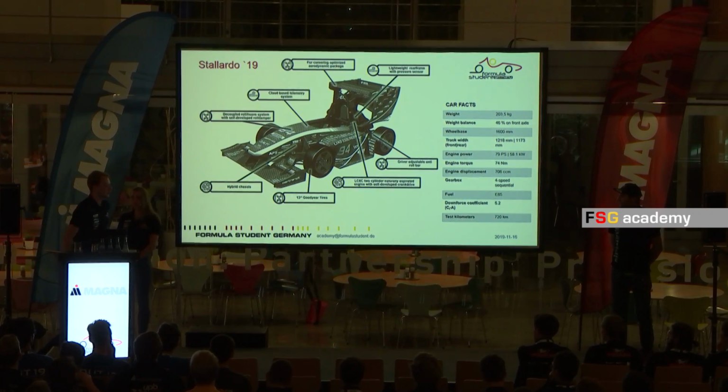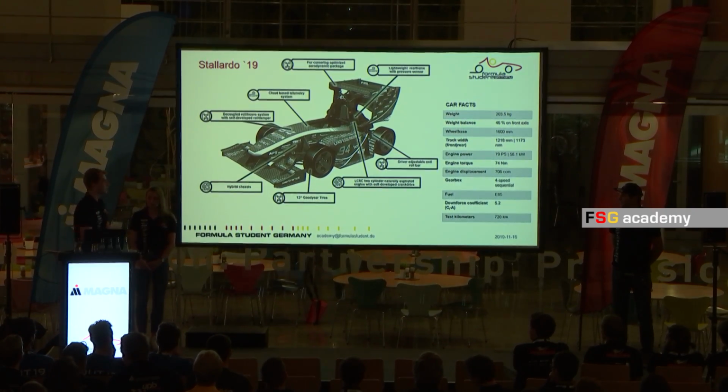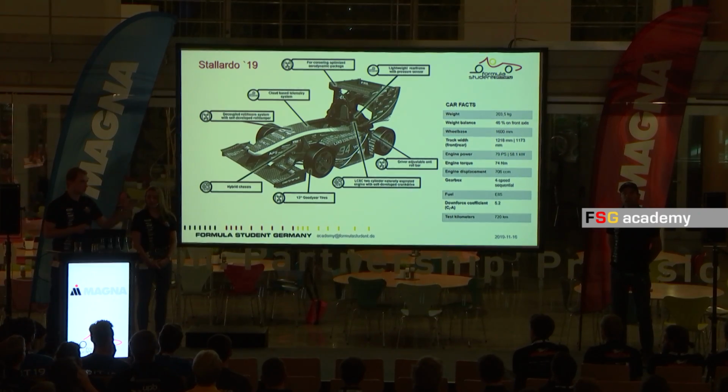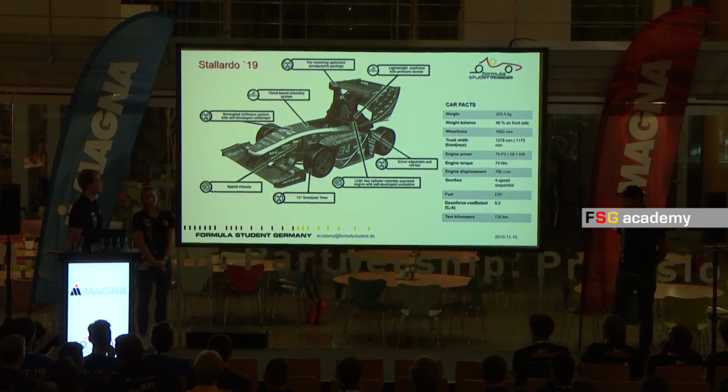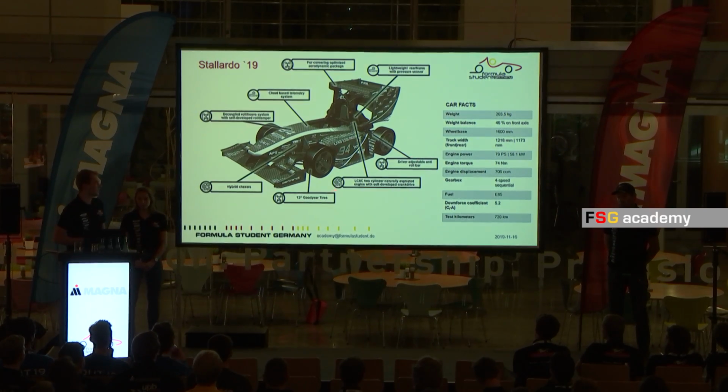Now we want to talk about the Stallado 19, about the technique and the periods of the season, and we want to combine it. At the beginning, you see here our car, a rendering of it, and here are some highlights of the car. And like Marcus said, we built a new car, and everything was new. Because of this, we decided that we want to build a stable and a conventional car. But we have some highlights too. Like here, the cornering optimized aerodynamic package, the adjustable anti-roll bar at the rear, the new engine, and some other things, but we talk about this later.